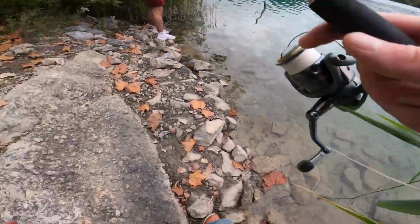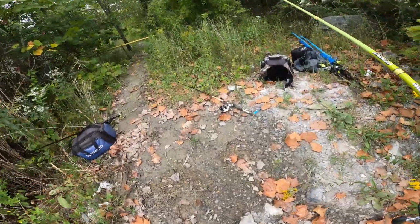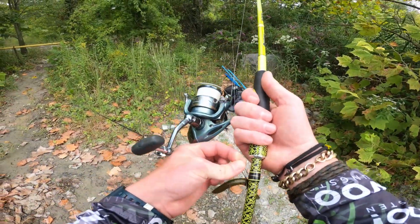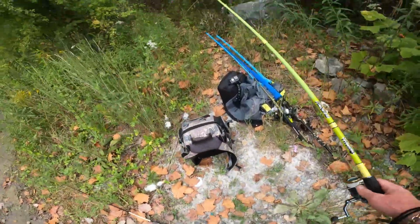It was way down in there and it didn't even get a nibble. Did he go over that way? He went over there, yeah, somewhere. I don't know how he got over there. I don't know either. He went towards that building though.